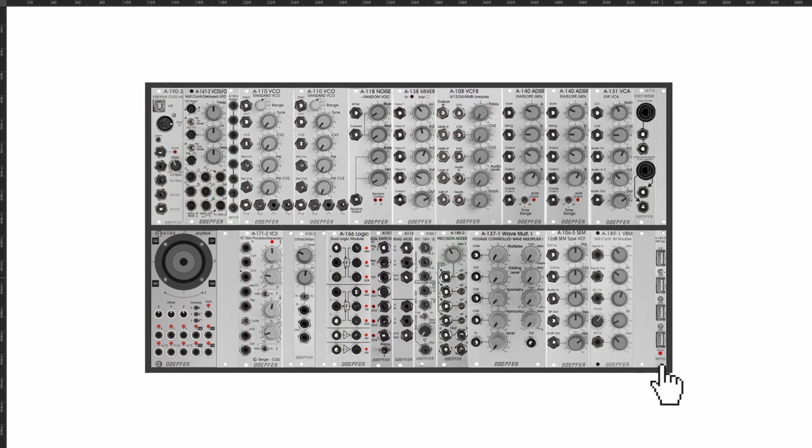I have added a USB power strip, great for adding a light if you're doing it in the dark. You can connect an external keyboard that is USB powered, like the Keith Macmillan Q Nexus perhaps. It has pitch CV out and gate out. Then we have a joystick, a loop processor, an offset and attenuator, which is great for changing voltages, controlling voltages.